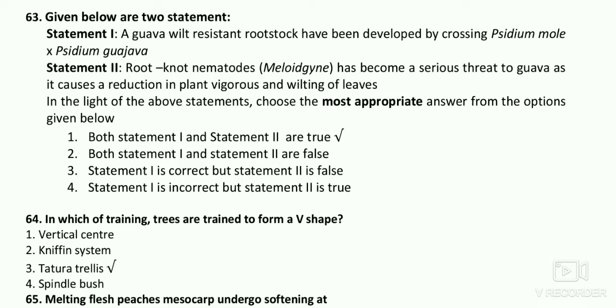So in that condition, which one is the causal organism? You cannot click Macrophomina because here an acidic condition is mentioned, like heavy moisture. So the right answer is Fusarium oxysporum. Read the question nicely and click the right answer. But for that you must clear all those fundamental aspects.